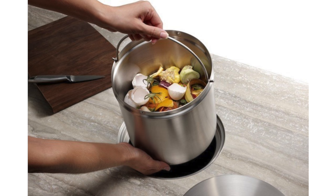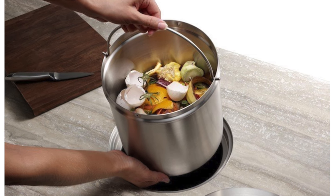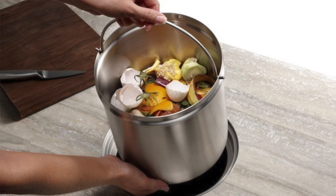I love the idea of easily sweeping waste into the waste bin without having to open drawers or cupboards. That's why I'm loving this composting bin by Blanco. It's completely integrated into the countertop, and then when it's full, it just lifts out for quick removal too.